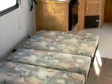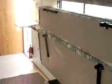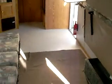And if you want to turn them into a bed, look at how easy that is on this side. Bam! Look at that! There's a nice large sleeper there. And then, of course, this side comes down to either the couch or the large sleeper. And they pretty much come together, but they don't quite form one bed. There's about a 6-inch gap in between them.